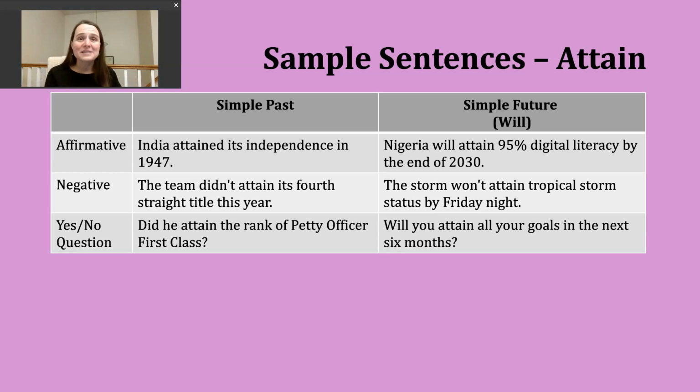If I want to make a negative simple future sentence, my structure is subject, then will not, and then the base verb. Sometimes you'll hear the contraction won't, and then the base verb. You can see one in my example here. The storm won't attain tropical storm status by Friday night. I heard a sentence like this from a meteorologist. So it's the time of year where there are many tropical storms, hurricanes, and there are sort of different levels to how severe or how intense the storms are. So here, this particular meteorologist was saying we're not going to reach this particular level.